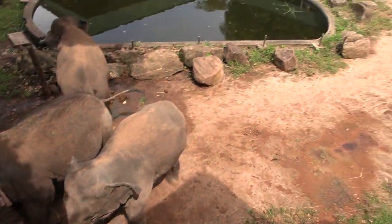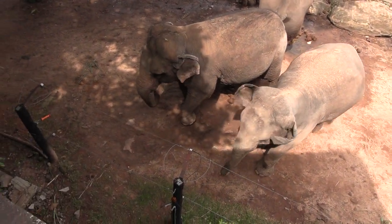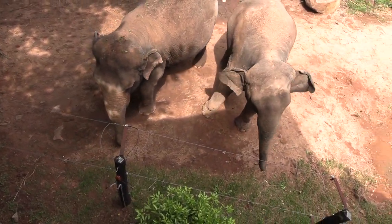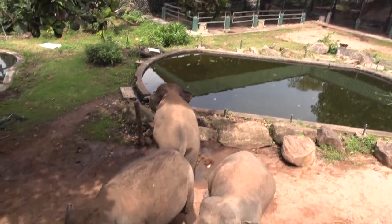The same with this poor elephant stuck in a small area. And they should be out in the wild. Kind of feeling sorry for them, especially these large mammals.